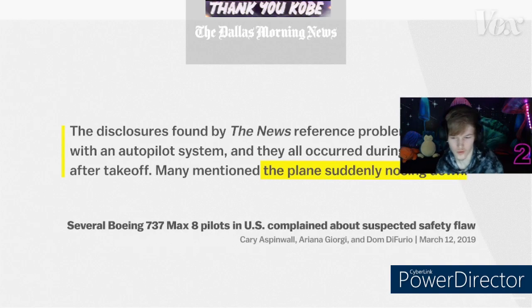several American pilots complained to the federal government that the 737 MAX was suddenly nosing down.